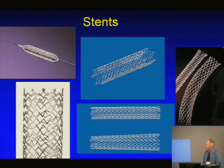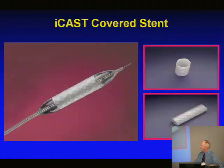And then there are now a whole host of self-expanding stents. Most of these are constructed of nitinol, a nickel titanium alloy. When these devices are deployed in the vessel at room temperature, they expand to a predetermined diameter, and we can deploy these within lesions and then further expand them with a balloon afterwards so that they can achieve a more ideal lumen.